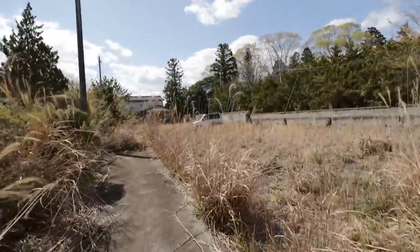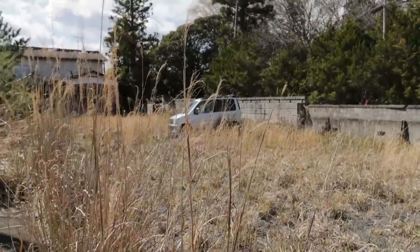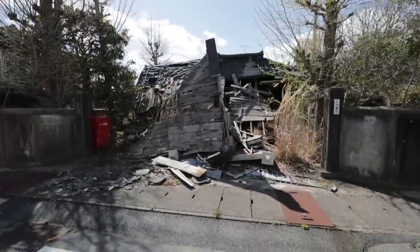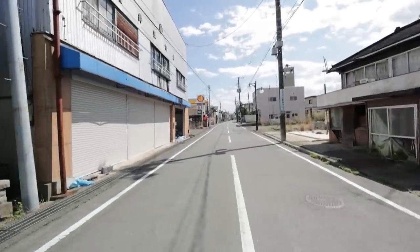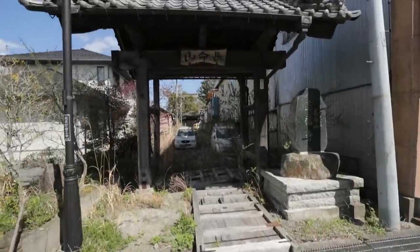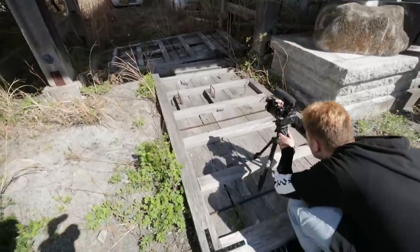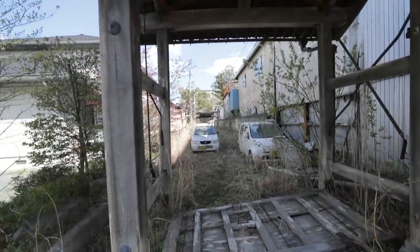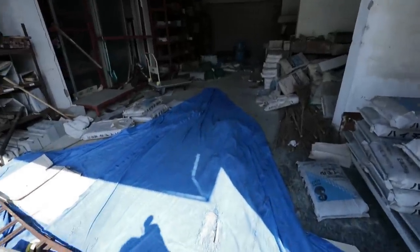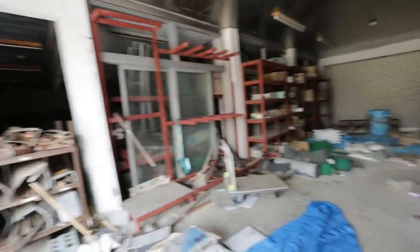There's so much stuff here to explore that we don't have enough time to see everything. This whole house is completely demolished too. It's like a shrine. The gate got destroyed. Look at this. This is a warehouse or something. Looks like a construction warehouse.